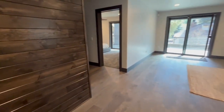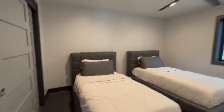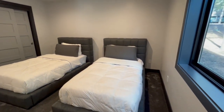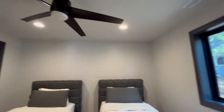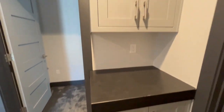So next we will go into bedroom number 3. So these are kind of like Jack and Jill, and then you've got the bathroom in between, and not connecting through the bathroom, but two twin beds. Probably you could even get a bunk set in here if you wanted to. And then again, like another little office-y area right here. Maybe some board games or something you'd put in here.